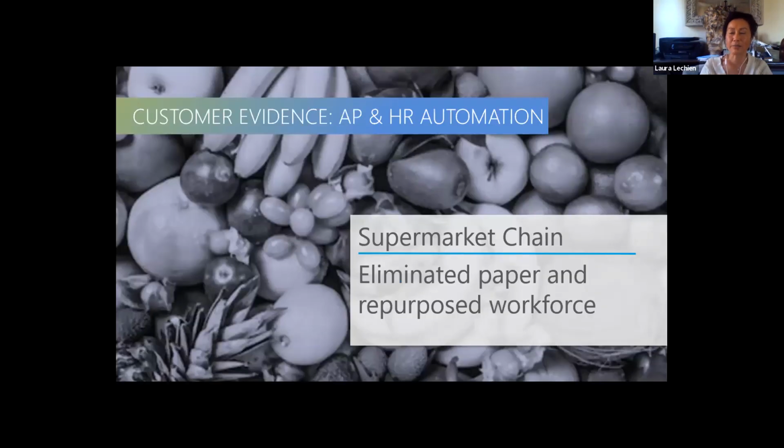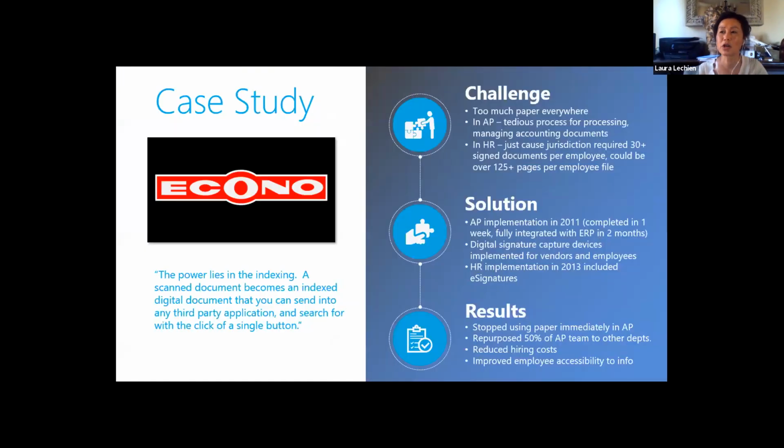So here's an example, Econo supermarket. They are one of the largest supermarket chains in Puerto Rico. When they started using DocLink, they used it for AP automation. But once they understood the power of DocLink, they expanded DocLink to the HR department because they wanted to be able to track all the HR files. And when an employee is hired, they have to give out an employee handbook that is 400 pages. Okay, so it's a lot of printing.